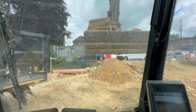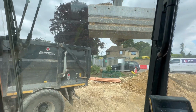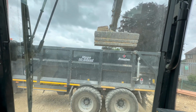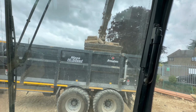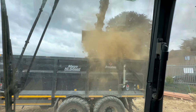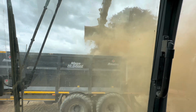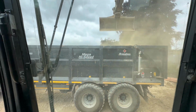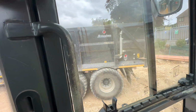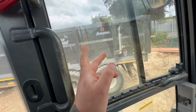These big bits of concrete, they're just going to be removed out of the way for the time being. And the great thing about this Brogan trailer is, well, Brogan or however you pronounce it, they are fantastic bits. Look, I'll just drop those bits of concrete in there like that, and it won't even hurt it, because it's obviously got the 10mm floor and 8mm sides in it. So not only can we use it for construction, we can use it for grain as well.